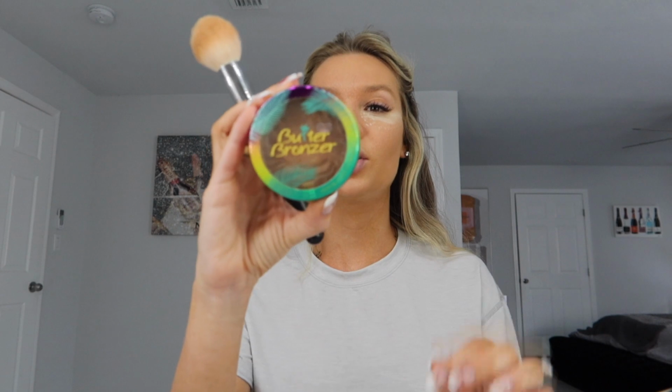So for my next step, for my everyday makeup, I always like to just use a bronzer that's in a powder form. I don't really like to go ham with the liquid bronzers unless I'm going out to dinner or something like that. So I'm gonna be taking this butter bronzer. You could literally get this at Target, CVS. This is color Endless Summer, and this is the butter bronzer.